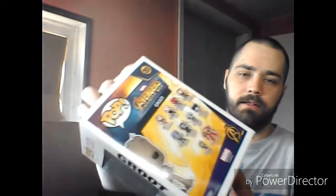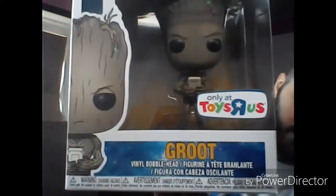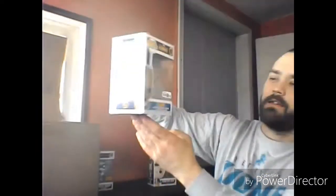Perfect condition. I wasn't expecting to find one in great condition at Toys R Us, considering how people like to pick through them and tear them up. But as you can see, he's got the little gamepad thing in his hand that they had at the beginning of the movie that Star-Lord was playing with. Looks pretty neat. Look at that. Looks almost angry. He's brooding. They should have called that Brooding Groot.